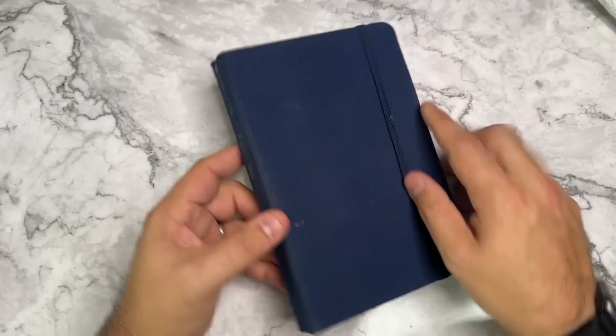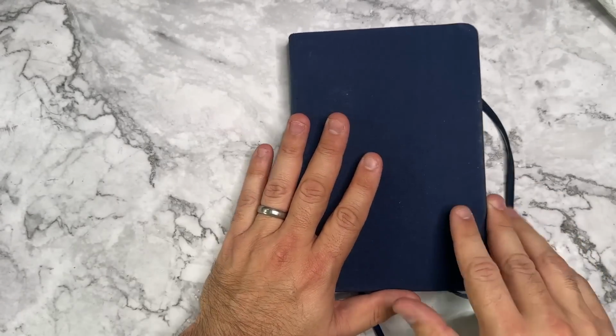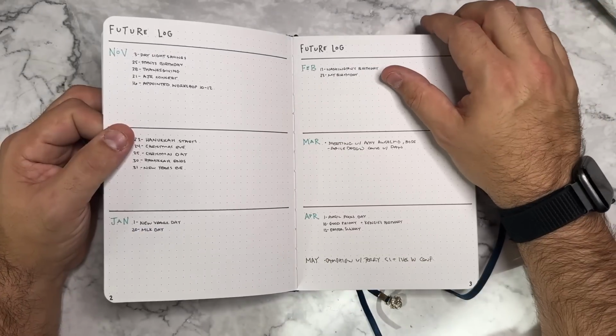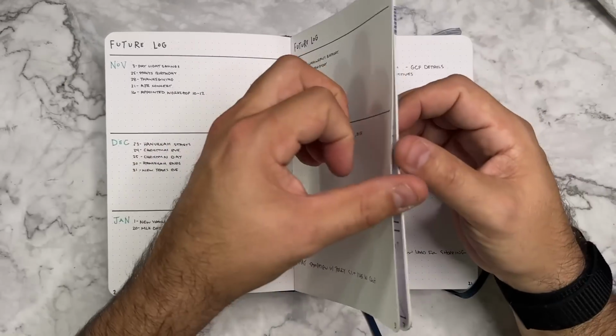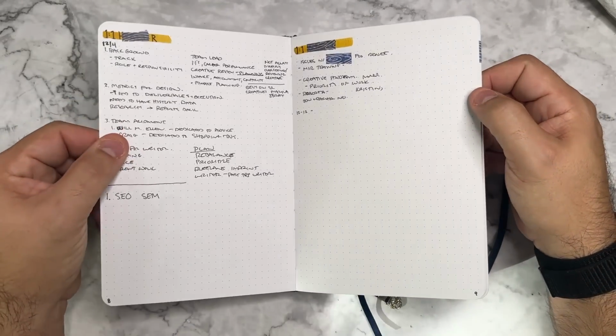This is the very first notebook that I used as a bullet journal from Archer and Olive, and I can tell you that the first time I used this was an amazing time. I think after going from earlier notebooks like the Loistroms, which we're going to talk about next, this just was such a breath of fresh air. I could put anything inside of here, and I didn't have ghosting on the pages.